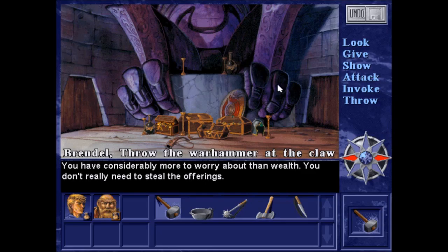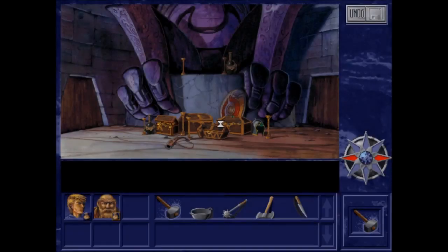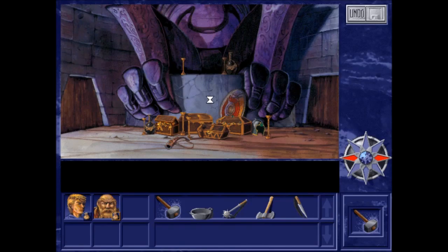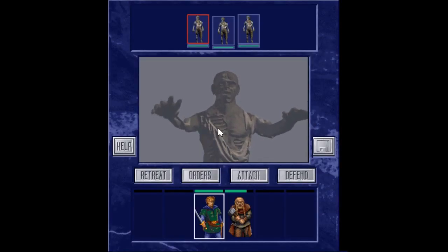Okay, well... Throw the Warhammer at the idol. If you say so. There you are. Remember, does it show us thing? Monsters. Yeah, so I guess we have to do this first.